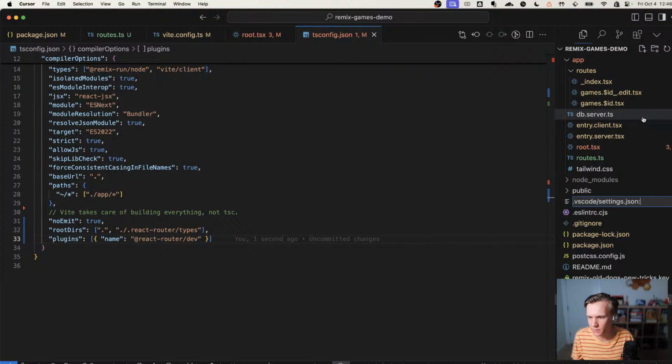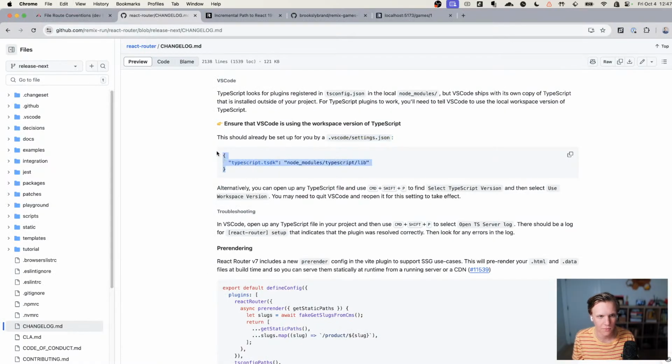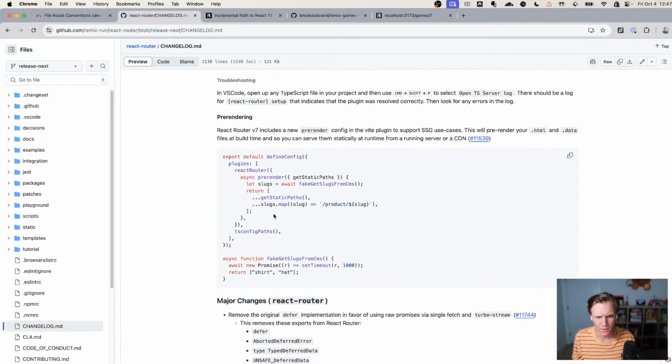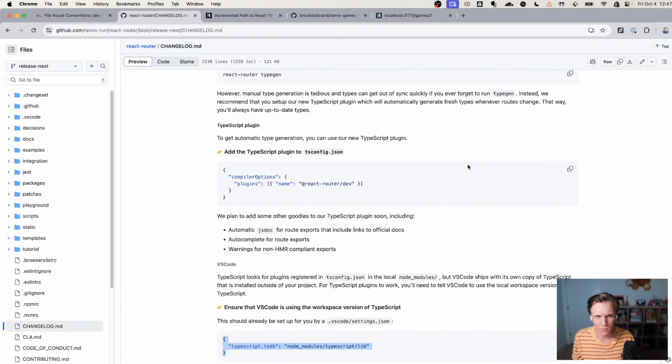So we need to add this file. Just blindly do what Pedro tells you to do. I found that this works really well in life. Okay, so we're going to add this. This is saying use the TypeScript version lib, the version that I have, I think. And then there's one other thing in here that I'm surprised isn't.